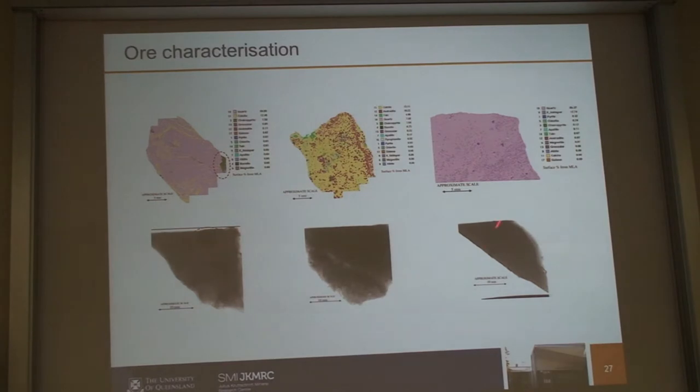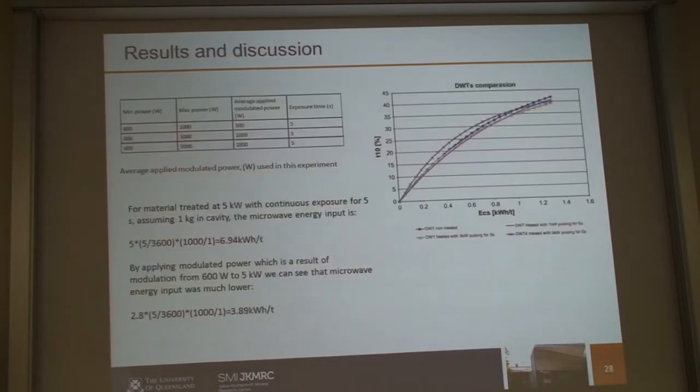And the last case is where we have again mostly quartzite and K-feldspar matrix, and we have pyrite as very small dispersed grains, but the distance between these grains is much larger compared to these ones. So this is important. We need to have this sort of information to assess whether this ore type will be amenable to microwave treatment or not. And the more information we have, the more easily we can assess that.